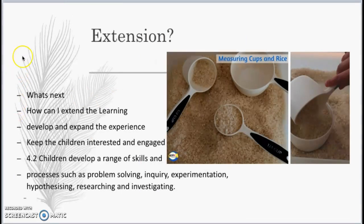I have added an extension, which is very similar to what we were learning in the other slide and in my other learning experience. This is extending the cognitive thinking process. They're still going to develop the range of skills, and with Outcome 4, they're going to be problem solving, researching, and investigating these mathematic concepts of scale and measurement. They're going to be counting these cups, and this is a lot of hands-on productive learning. Then we will be continuing and extending that learning.